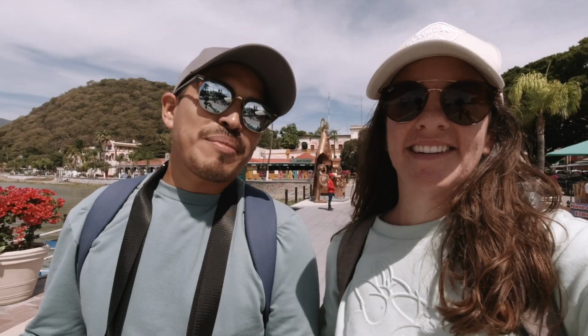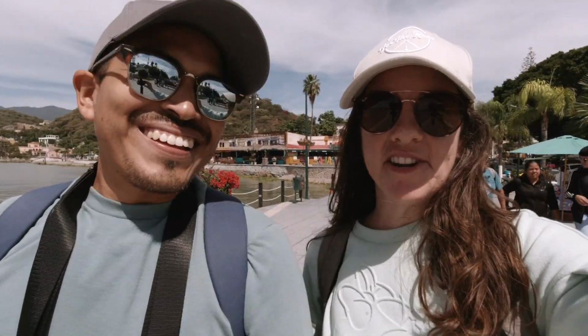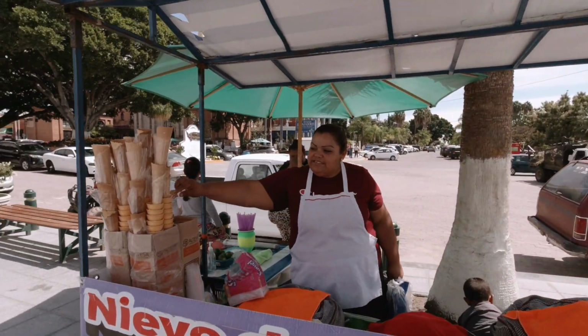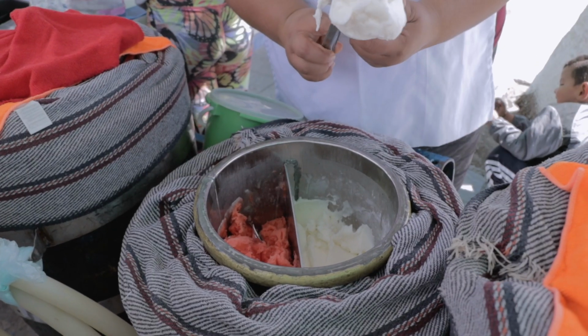Something that we're gonna do here in the Malecon is get a nieve de garrafa, which is a type of ice cream. Very traditional from the region. Nuez, elote, mamey. Chico de 25 o grande de 40.